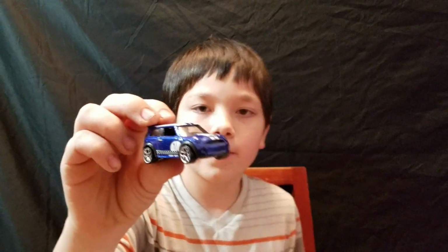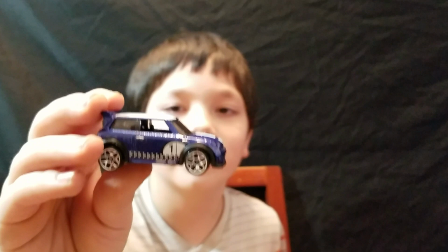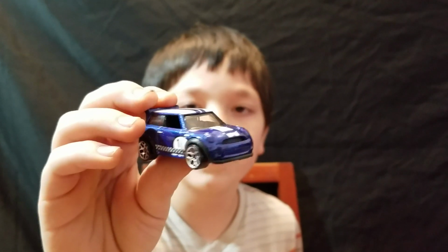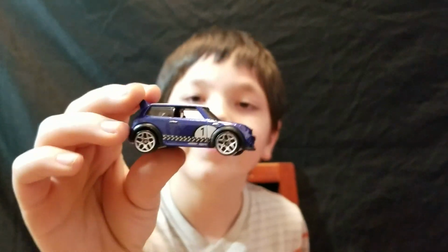Oh, one of those mini... Those things are, that's a cool casting. They only put it out one year, I think. That was one of them. That's cool. I wish they'd put that car back out again. That's a nice one. I like that.